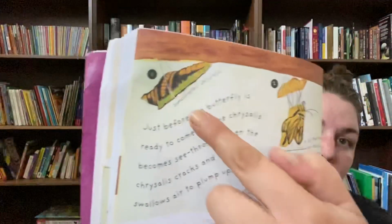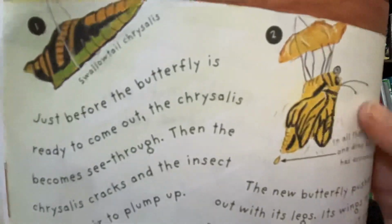All right, so here it's shaking off. Here it's in the chrysalis. Here it's shaking off and getting its wings really big. The insect hangs upside down and unfurls its wings, and its veins fill with fluid. More than an hour later, the wings have hardened. The butterfly flutters its wings a few times and flies away in search of a mate. Girl, you just woke up.